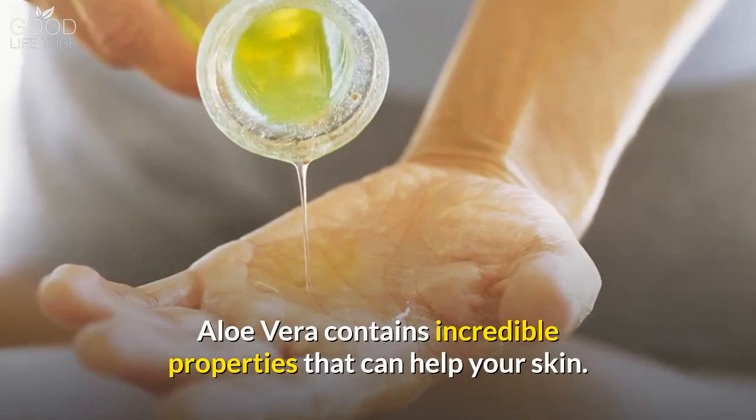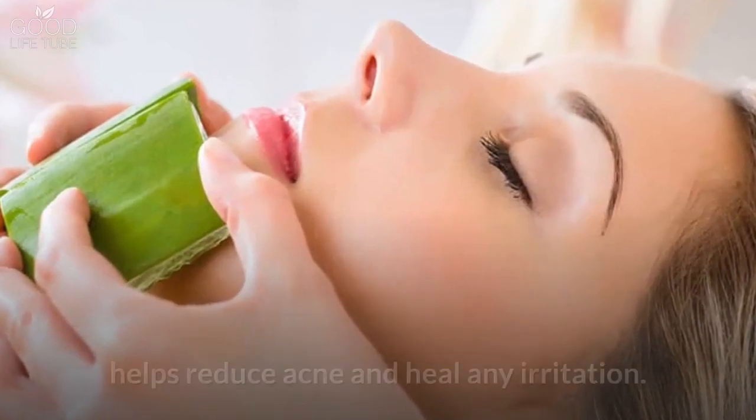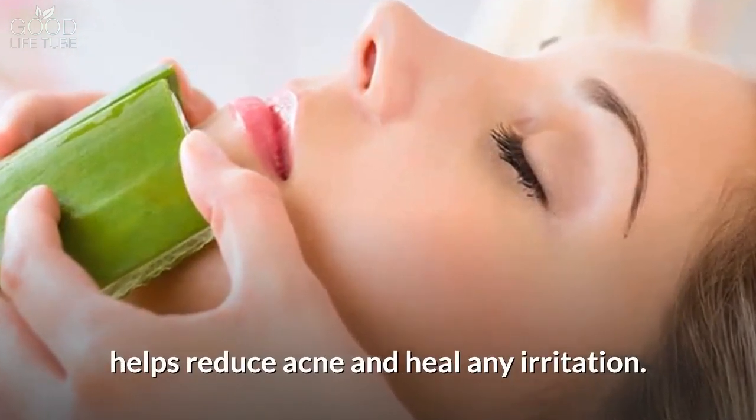1. Aloe Vera. Aloe Vera contains incredible properties that can help your skin. It is a great moisturizer, astringent, helps reduce acne, and heal any irritation.